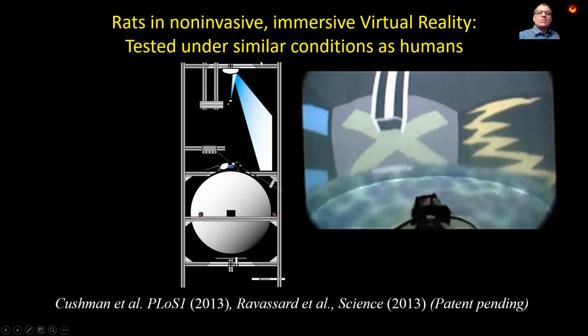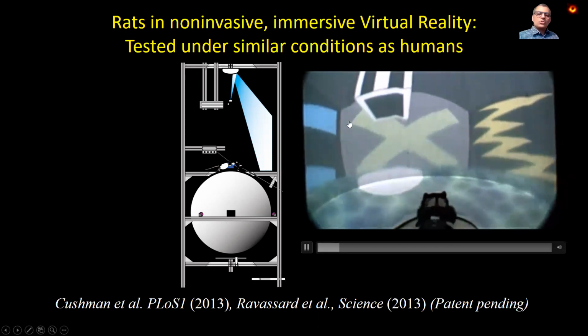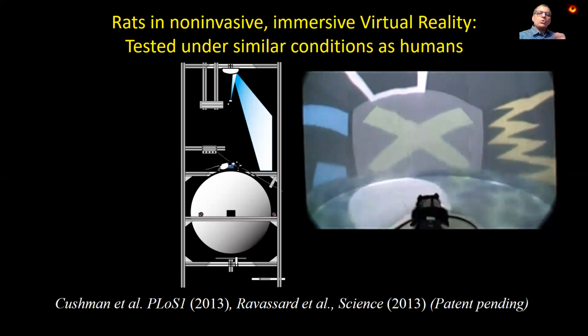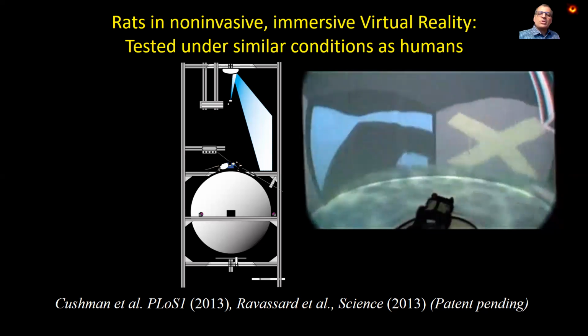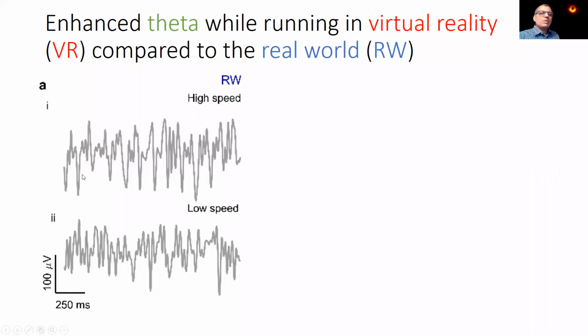Now, we measured the activity of hippocampal neurons and the EEG, or local field potential, simultaneously in the real world and virtual reality on the same day. When the rat's running in the real world at low speed or is stationary, you don't get any theta rhythm. When he starts to run, on that electrode you see this very beautiful theta rhythm that was discovered 70 years ago.